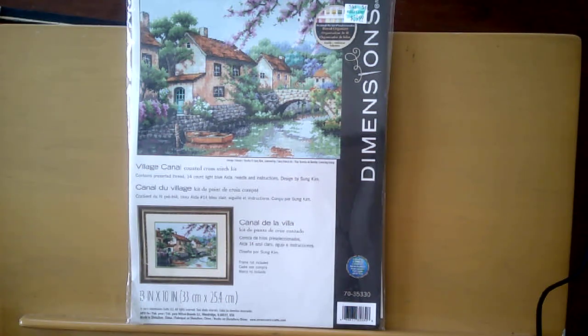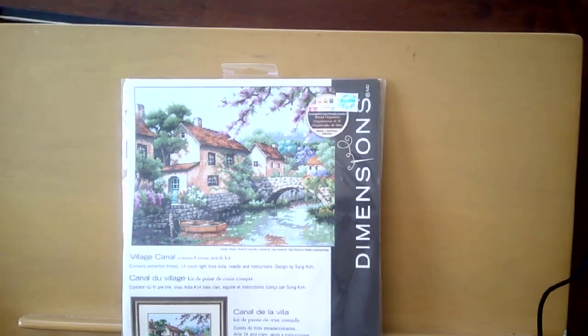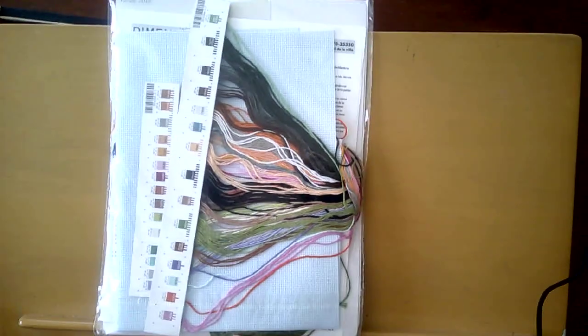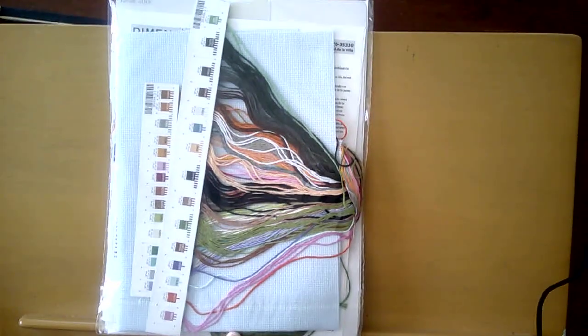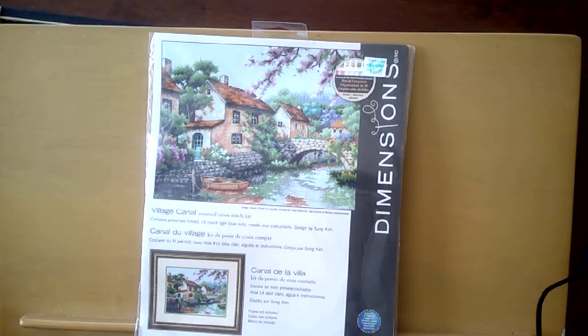It is on a 14 count Aida designed by Sung Kim. I have seen several Dimensions kits with the same designer, so they must really like the work that Sung Kim produces. And you can see there the colors. Did it mention on the front the fabric was, yes, it did say it was light blue Aida. I just didn't notice.